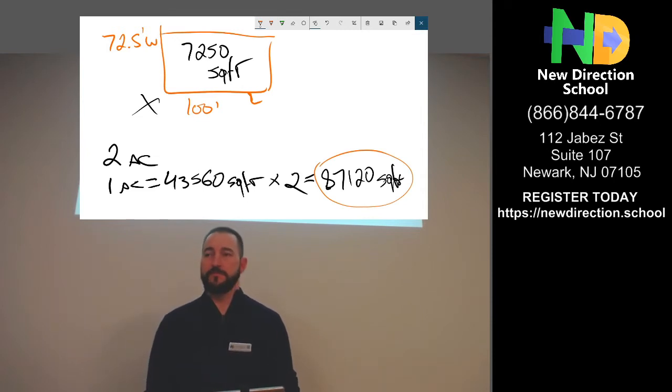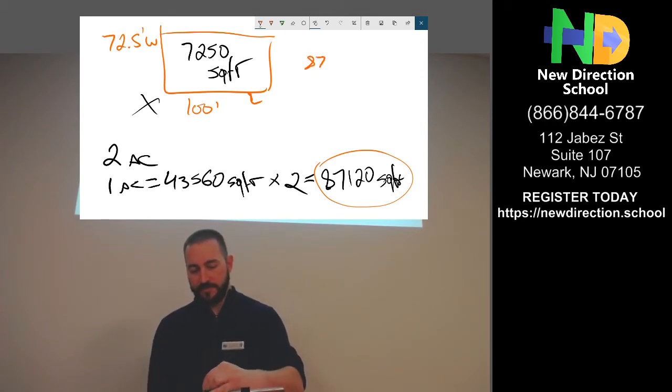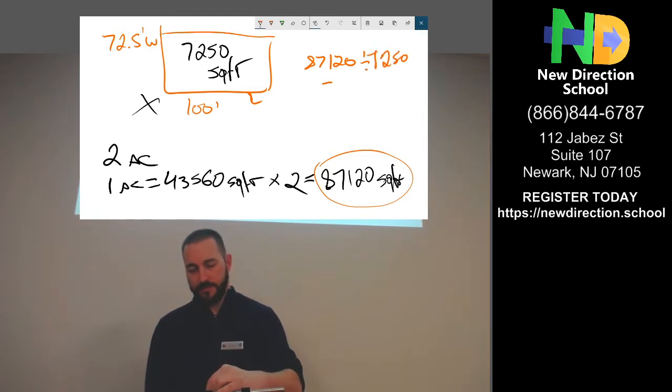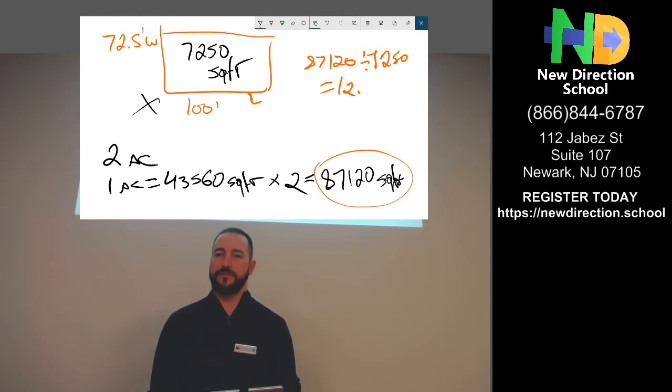Yes? Okay, if each lot is going to measure 7,250, then we need to have 87,120 divided by 7,250, and that equals 12 point something, right? You got it? So how many lots can we create? 12 lots of 7,250 in 2 acres. Got it? Yes? Okay.